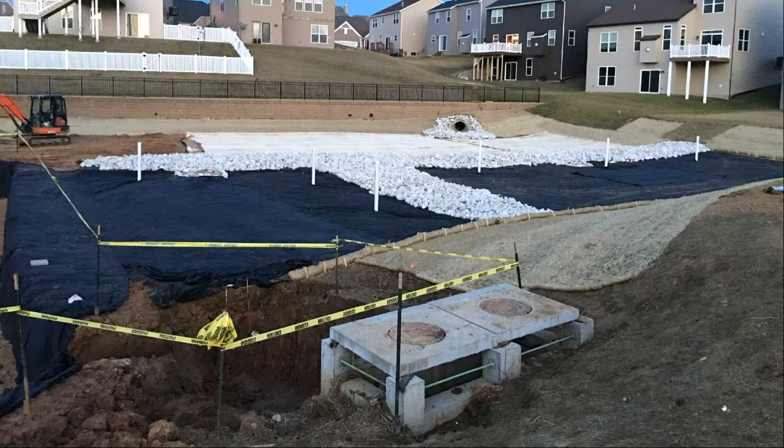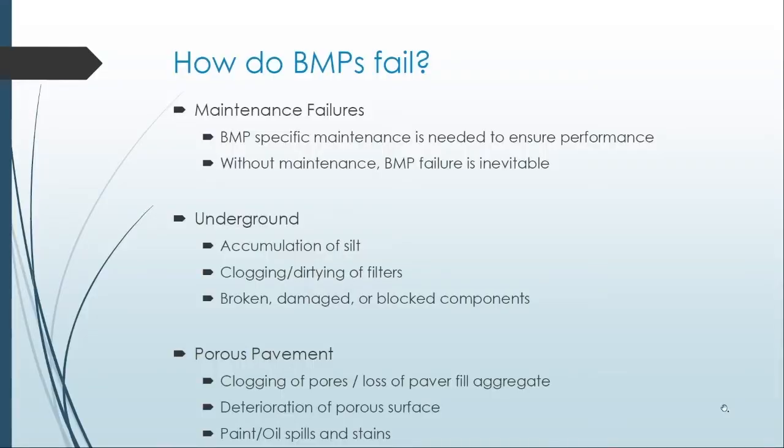Next slide. Okay. So failure of BMPs, maintenance failures. We'll talk about the BMP specific maintenance that is needed to ensure performance. And kind of the whole point of this is without maintenance, BMP failure is inevitable. In your underground system, you can get accumulation of silt, you can get clogging or dirtying of filters, broken, damaged, or blocked components. We were looking at a system about a year ago now, and they couldn't figure out why everything was rusting, and it's an underground detention, and it shouldn't be holding this much water.